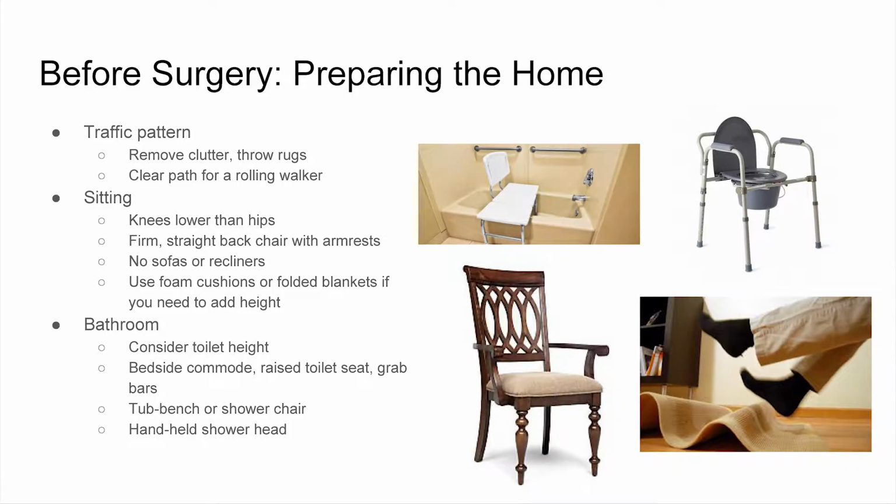Again, we talked about sitting. So things like sofas, they're out after your surgery. No sofas. No recliners, okay? So think about the way you get up out of a nice, soft sofa. You're sitting down in it, and you have to lean forward. And right there, you've already broken that precaution. So we say avoid it. Some people have talked about putting lifts on there.